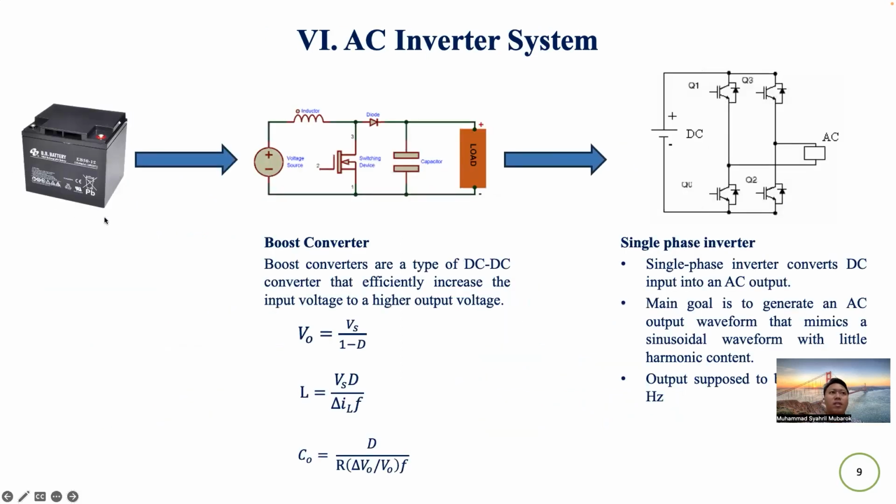Okay, after we talk about the charging process from the solar panel to the battery to store the energy, now we are talking about the AC inverter system. The basic idea is how to convert the DC energy to AC electrical energy. In the inverter system, they use a boost converter. The boost converter here is used to convert the 12-volt voltage from the battery to a higher voltage as the input of the single phase inverter.